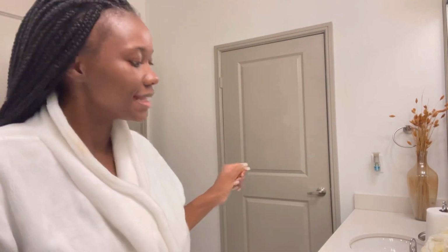I love this little robe. It's so comfy and I cannot wait until wintertime because I know it's gonna keep me warm. But before I start cleaning my face, I have to put my nail back on. These little press-on nails, we'll try it, okay?